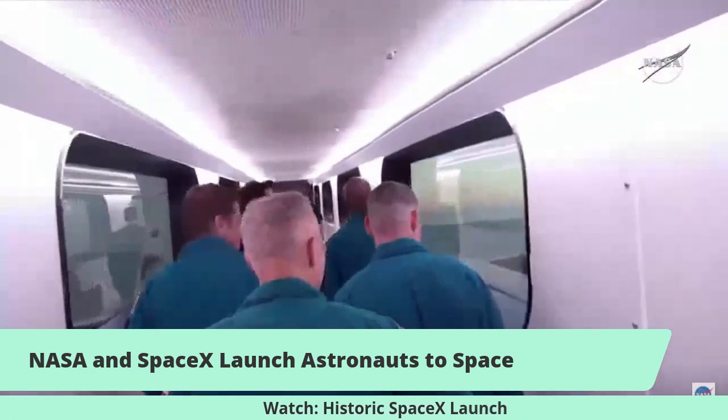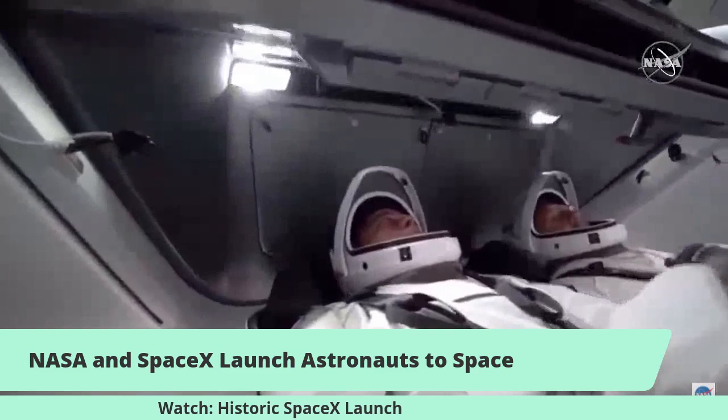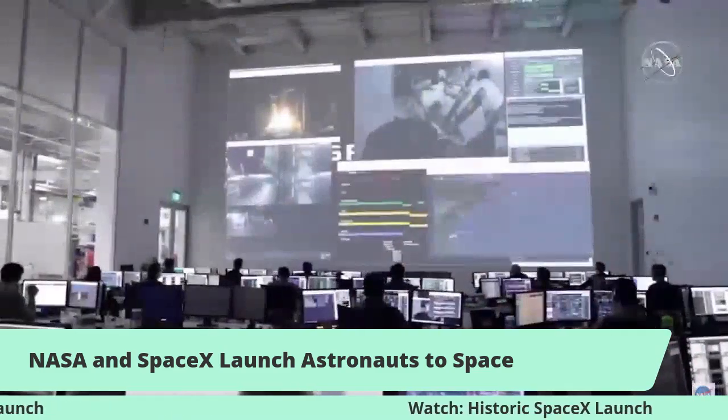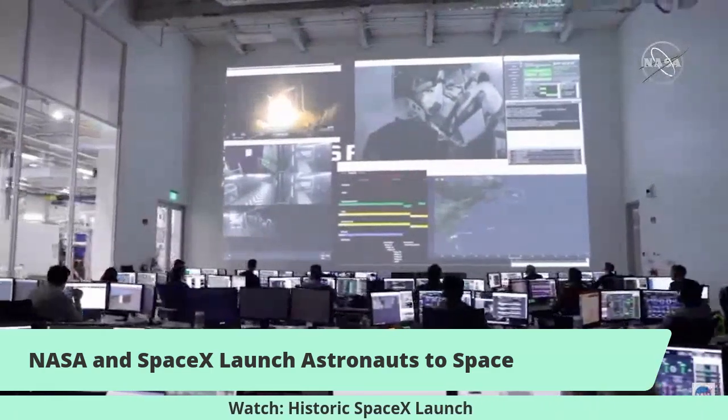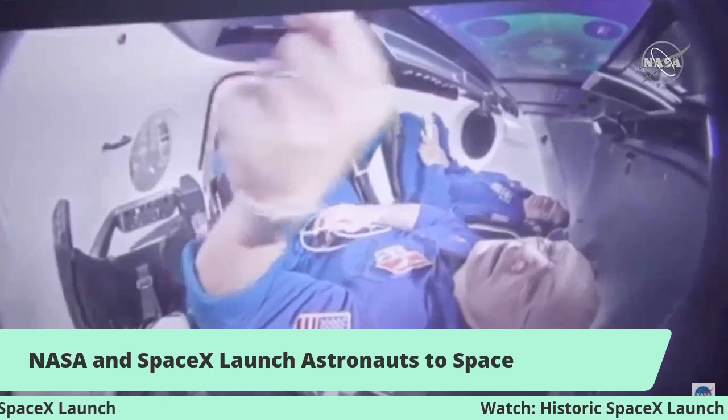This will be the first time the Dragon had a crew on board, and so there's a myriad of objectives we want to achieve for this mission. What would work on orbit, what might not work on orbit, what would definitely work, to be able to just have the entire integrated team that's going to support us getting to and from space station. It was really neat being part of it.